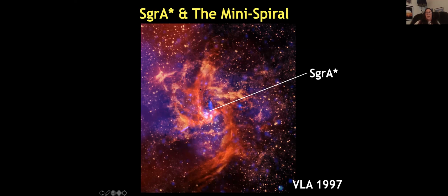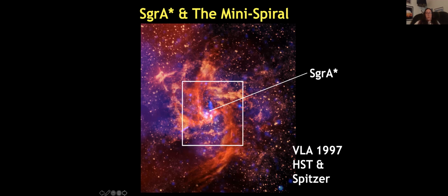Oh, and this whole structure, I should say, it's on the slide, got named the Mini-Spiral. So it definitely has some spiral shapes to it. It's all related, similar to hurricanes, similar to galaxies. All very similar physics. So now we're going to zoom in again.